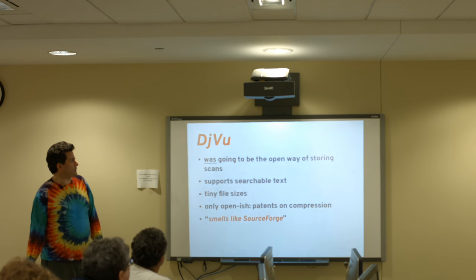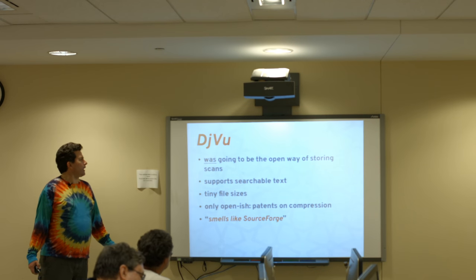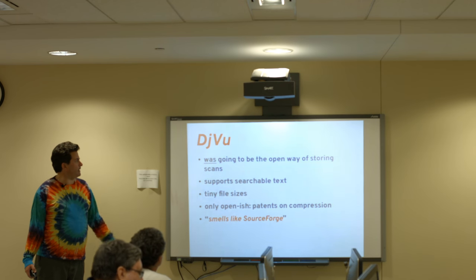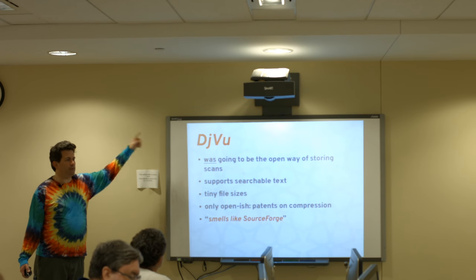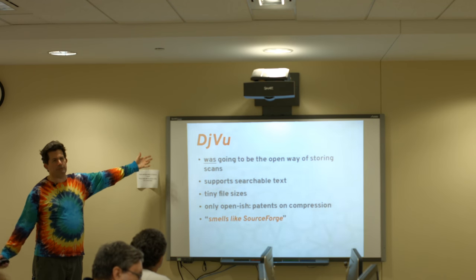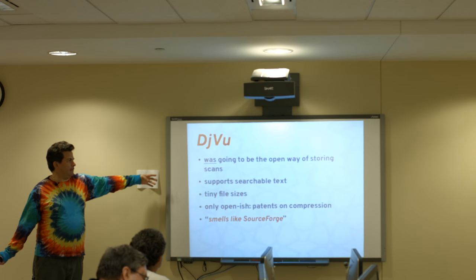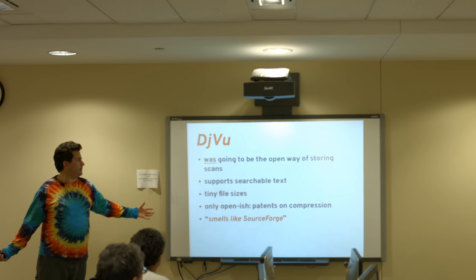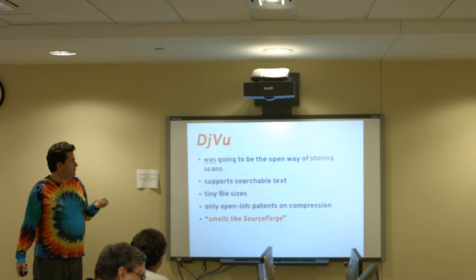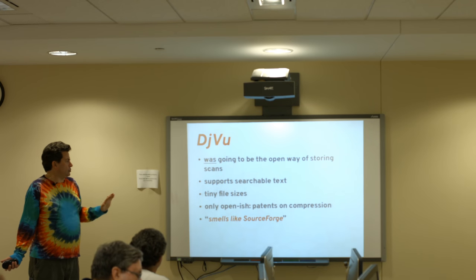The next format, Djvu, which some of you may remember. About 15 years ago, Djvu was going to be everything. Every document was going to be Djvu. It was like Slashdot, like, yeah, we're going to do everything Djvu for some reason. Yes, it supports searchable text. It has some really clever encoding to crush down images to be really small. It's pretty clever. Unfortunately, it's open-ish.